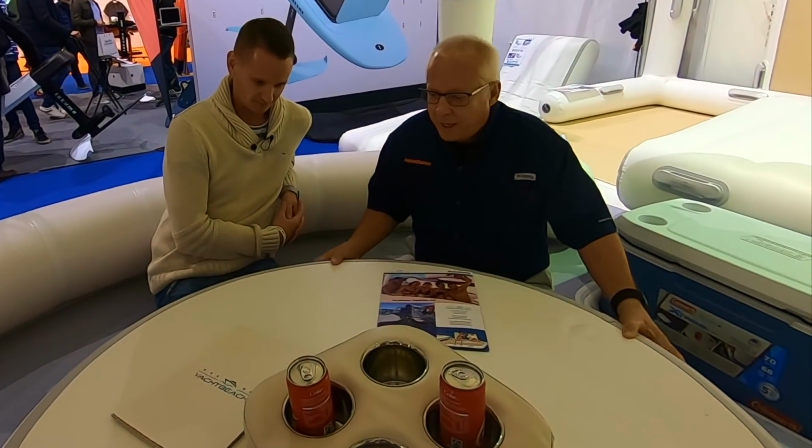The cool thing about it is that we've got a table here, same thing as an inflatable stand-up paddleboard. That's what this table is made out of. It's absolutely rock solid. You can dance on it, you can have a lot of fun on it. More importantly, you can have lunch, you can have drinks, you can have a great time.